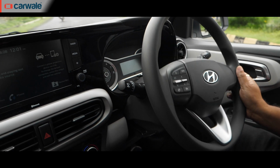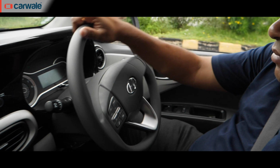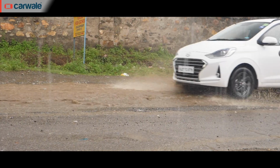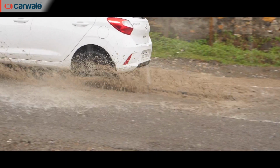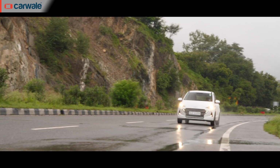On the ride and handling front, the Nios exhibits typical Hyundai behavior. The steering has some weight but a little wag at the center. Ride is on the softer side, but the rear does seem to get a little lumpy on bad sections. A full review will give us a better idea, and that will happen soon.